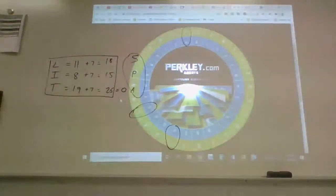If they legitimately said Caesar wheel, then obviously you can use the Caesar wheel to get that done. But if they're saying additive shift, then I would just do what I wrote on the board here. This is probably the safest way to go about it.